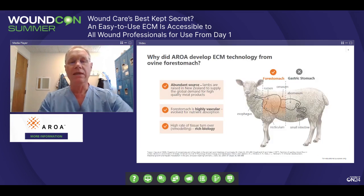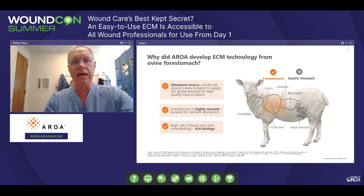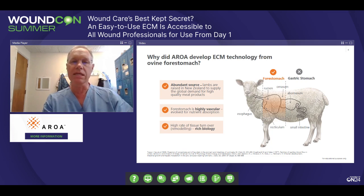So as we look at the anatomy of a sheep, and it's obviously different than a human, there's the forestomach and then the gastric stomach. They're completely different in terms of functionality, both for the animal, but also for us in chronic wound care.